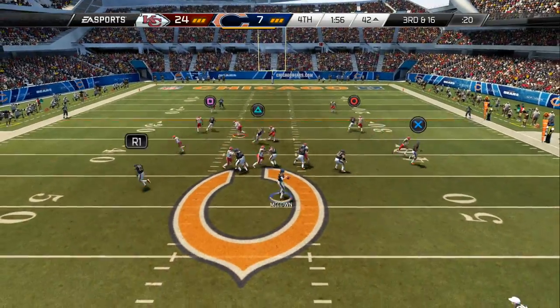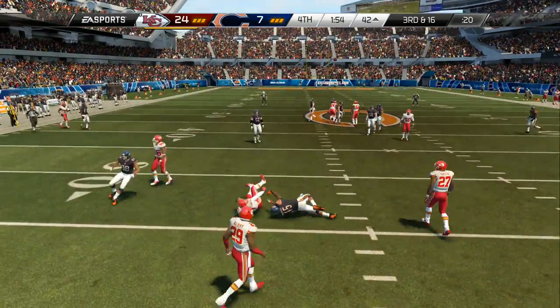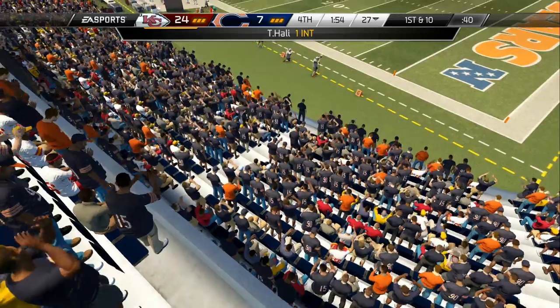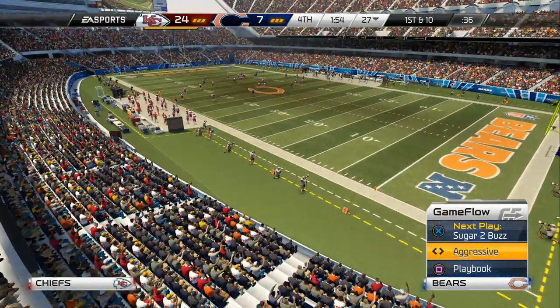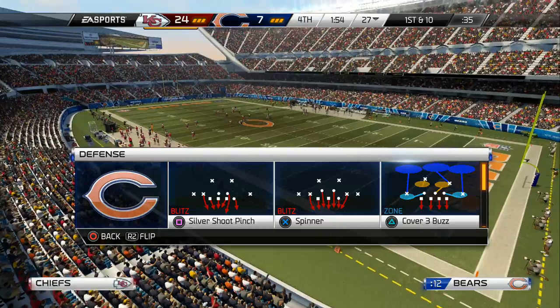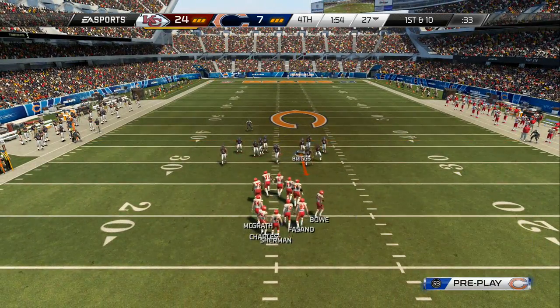Third and long. Interception. He's brought to the ground. Well, nowadays, your linebackers, they got to be able to do everything. They got to be big enough to get in there and stop the run, and also athletic enough to be able to get in position and make an interception. Good job by the linebacker.